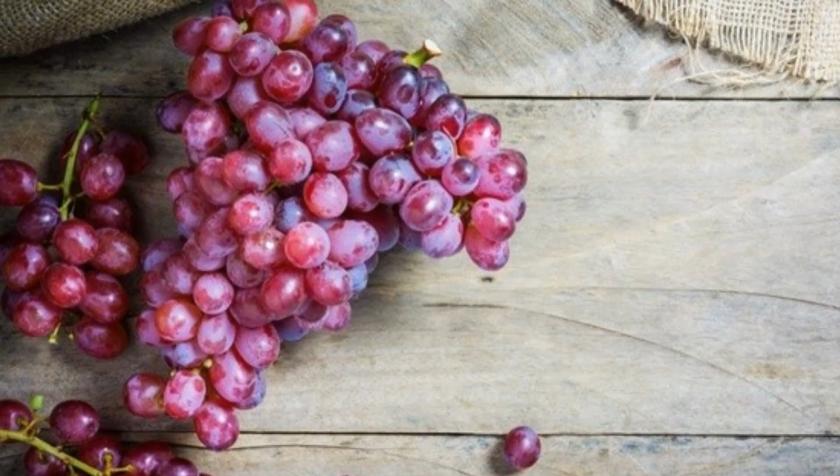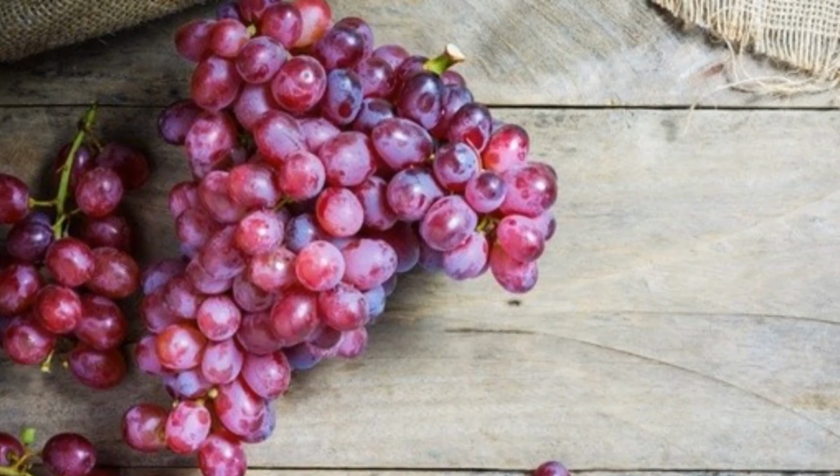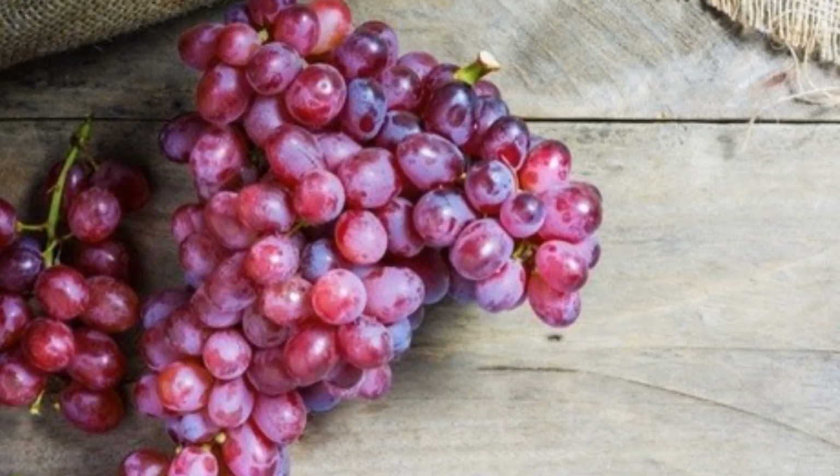Remedy number 5. Eat more grapes. Grapes are rich in resveratrol, which prevents or retards cellular aging. Add more grapes to your daily diet and you will enjoy all the benefits they provide.